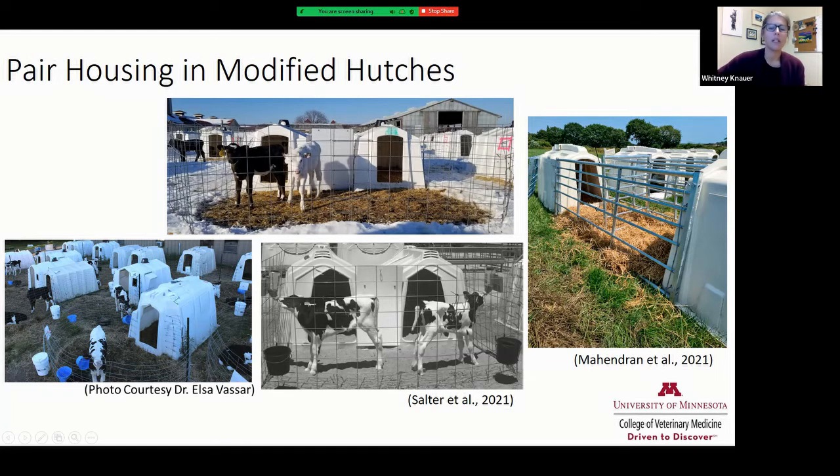If you're walking in front, you can look in each hutch and see the calves here. You kind of have to walk around. So again, hard to observe calves, probably hard to feed them. So not the best, but an option to do that front-facing pairing. So that's using hutches.